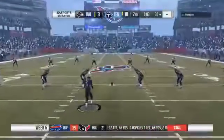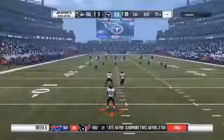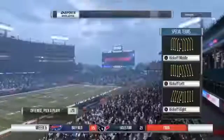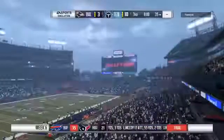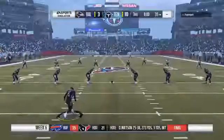Set now to kick this one away, and off it goes. This is taken at his 4. And just like that, on we head to half number 2. Okay, Coach, appreciate it. A 1-touchdown game here as we get set to resume play in the second half.